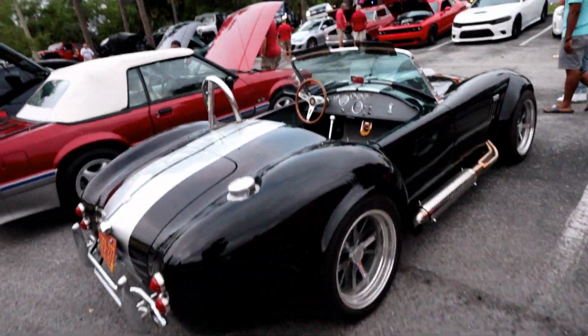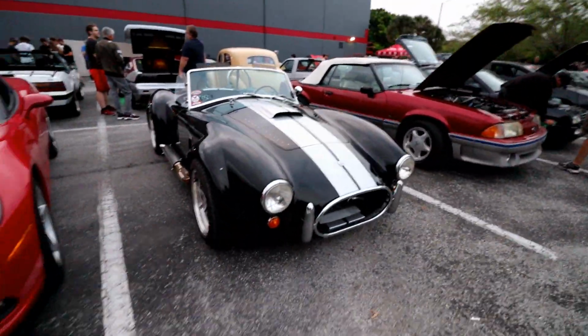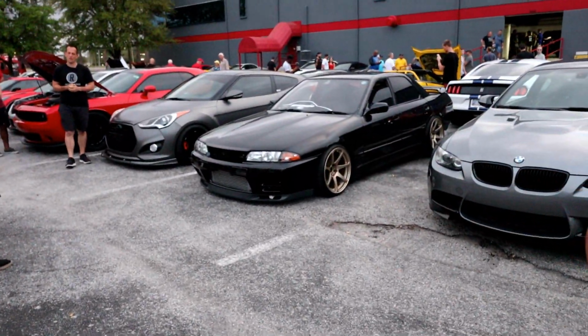We got a Cobra, maybe a kit car, maybe not a kit car. I have no idea, I don't really know much about them, but I always like them when I see them on the road, whether they're kit cars or originals. They still look really cool. So yeah, there's definitely a lot of cool things here, guys. This is one of probably the best Cars and Coffees around for just seeing cool things. Because we got another one over there.